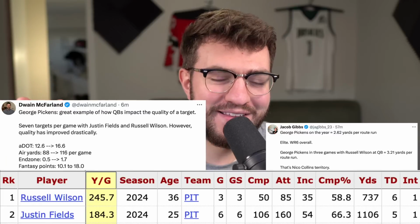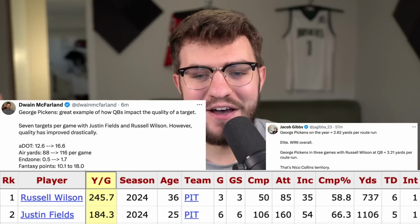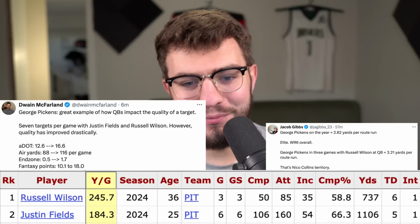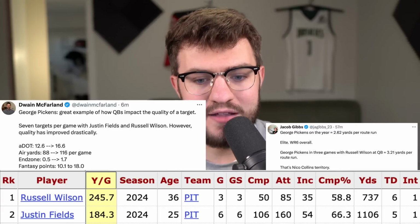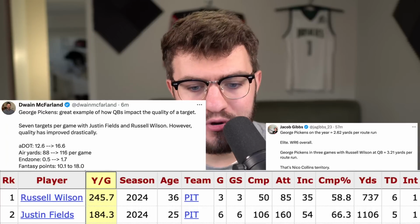He is just out of his mind sometimes. He had the bubble screen where he's holding on to the guy's face mask. There's the pick downfield, and he's eating the face mask of the corner. But in terms of playing receiver and being very efficient, he's really good. He is the wide receiver 6 with 18 points per game since Russell Wilson's debut. Before that, he was outside the top 36 in points per game.